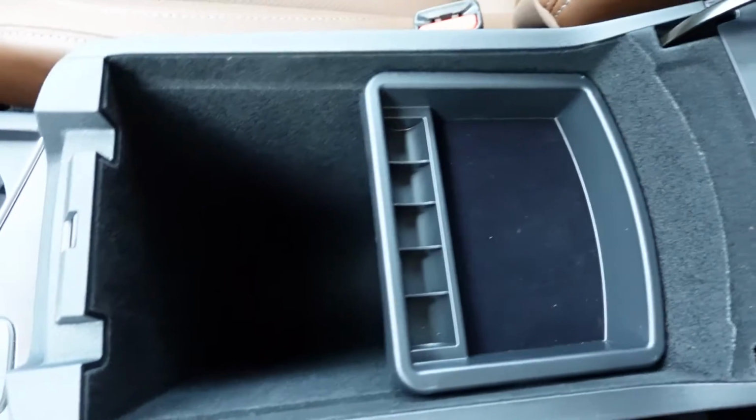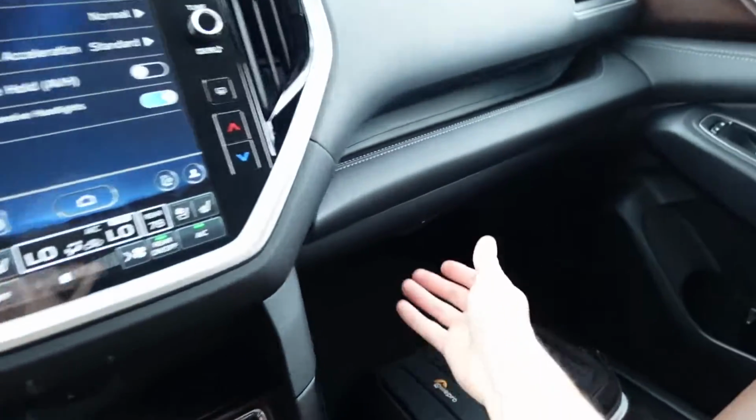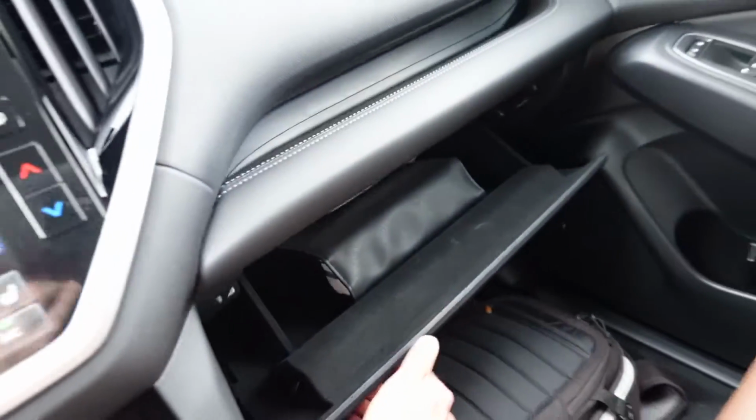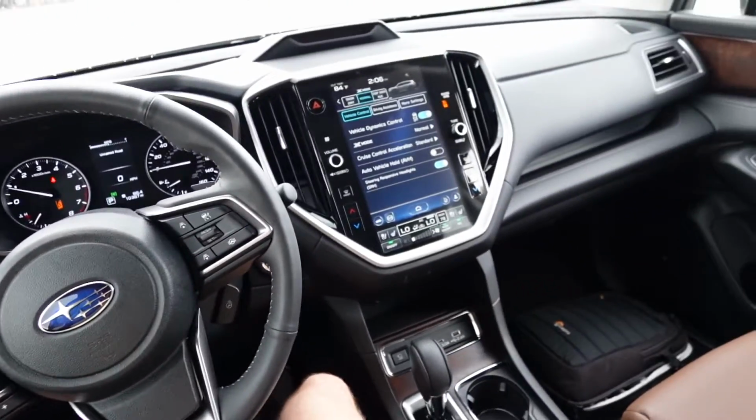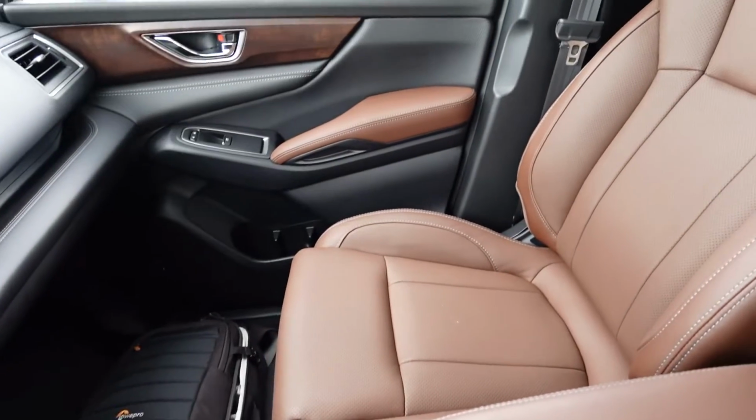We can open this up. You got a pretty good amount of storage space. And then the glove box is a nice bucket, as you would expect. One last look at the interior. The front end definitely looks like a Subaru. However, these seats and door panels are really luxurious.